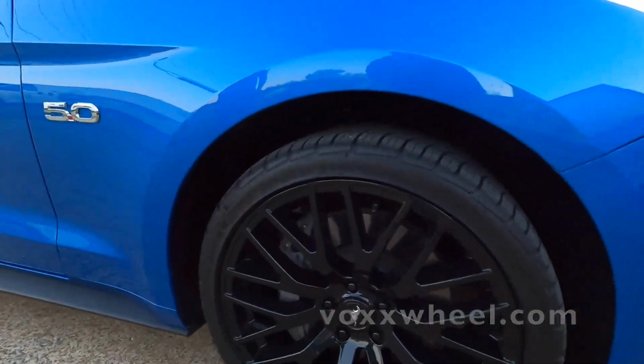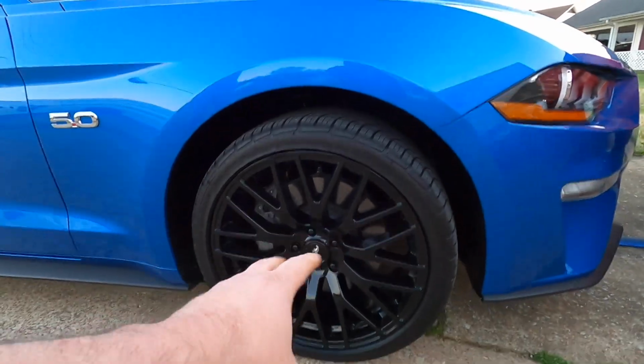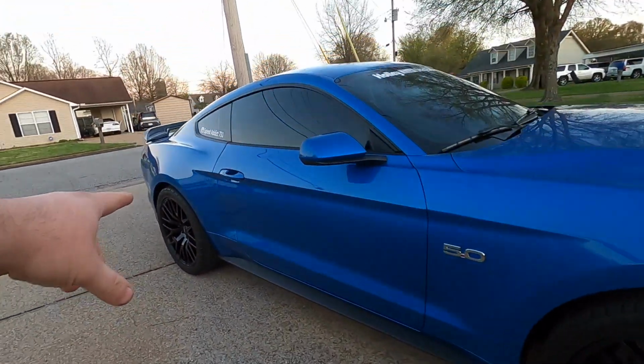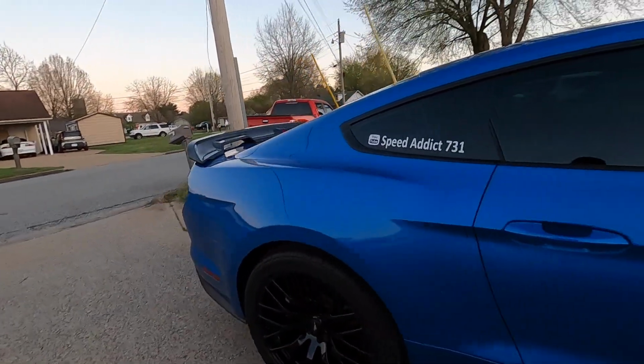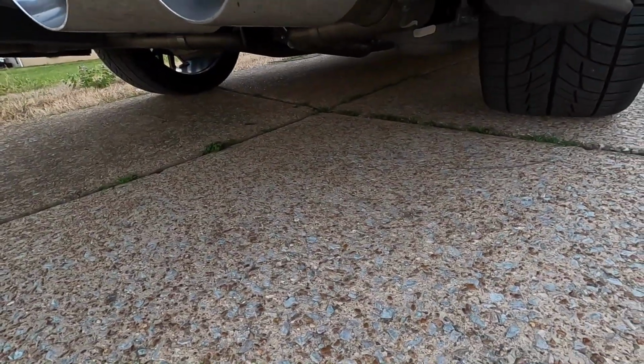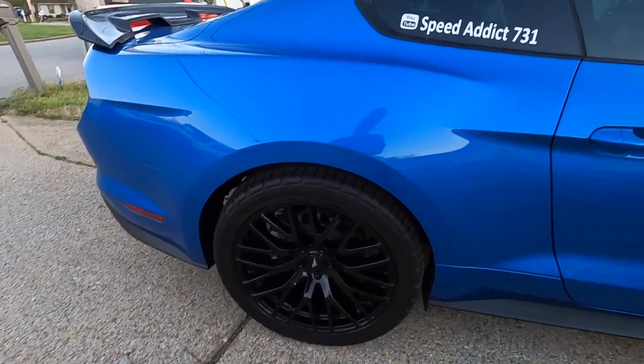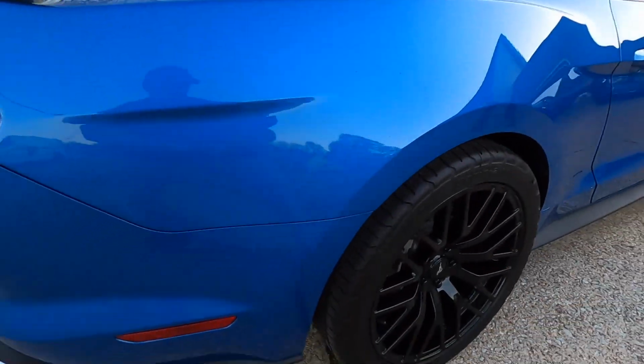One thing about it, the factory center caps fit great. They look just like the performance pack wheels, except they're 20s. And one good thing is in the back, we've got 305s now. We got some wide babies back here. That's the whole reason I got rid of the Performance Pack 19s. I really couldn't fit 305s without it being bulged a lot.